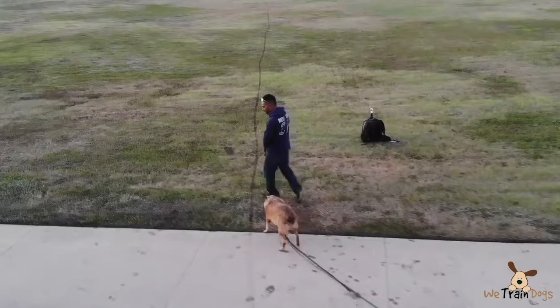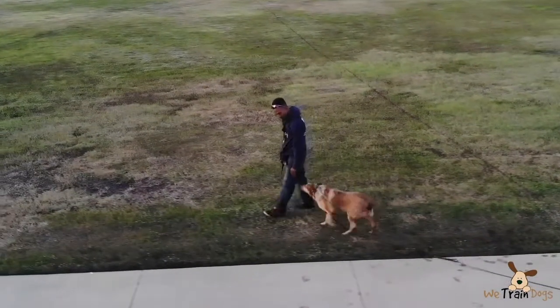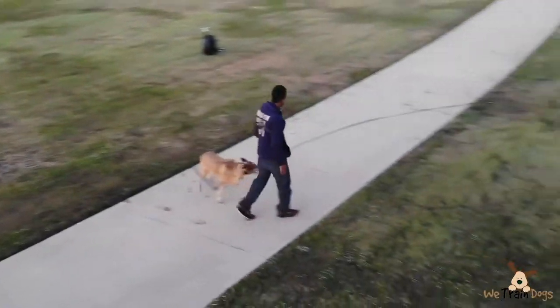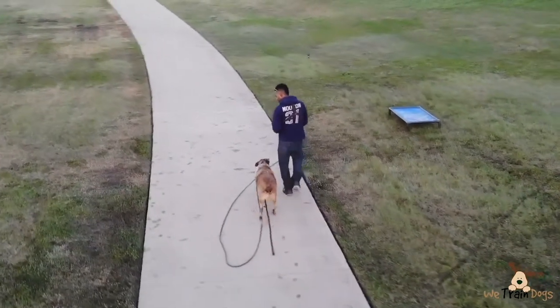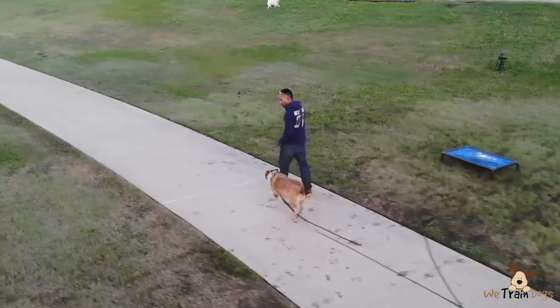One of the things you want to do is, when in doubt, do not stop. Now, this is where I might differ from a lot of other handlers who might teach a down-stay or a sit-stay in the face of a distraction. I'm usually going to tell you to try to keep it moving in the initial phases of training, which means I want you to try to change direction or turn or do something like that.